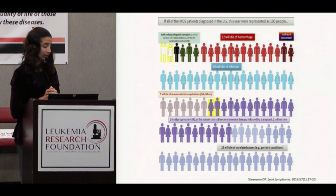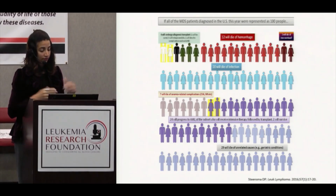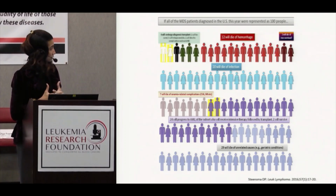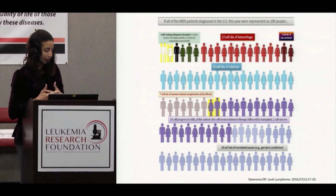I like this slide because it really summarizes very nicely how heterogeneous the clinical outcome of MDS patients can be and how we really have to be targeted in a clinical way when we approach these patients, because it's definitely not a one-size-fits-all approach. So this depicts 100 patients that are diagnosed with MDS, let's say hypothetically this year in the United States, and how their lives will pan out. Because when you get the diagnosis, you want to know what to expect.